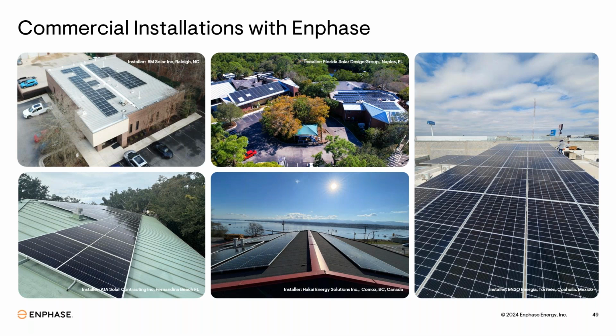DTW Research, actually about 10 miles up the road from where I'm doing this presentation right now. DTW Research in Fernandina Beach, Florida. Another IQ8-3P installation. These are just some examples, and we do have these case studies on our commercial page with more information about each. And I welcome all of you to visit our commercial page and take a look.